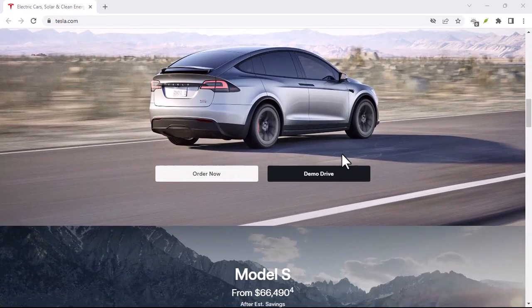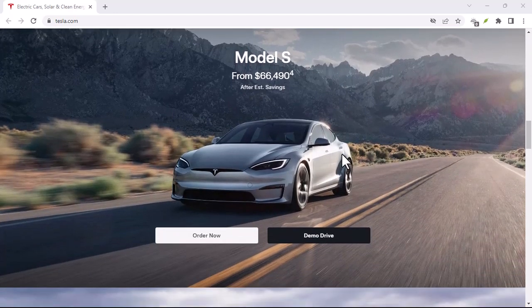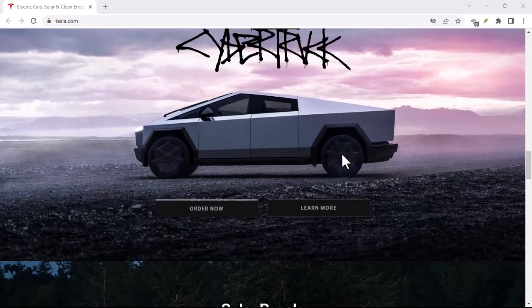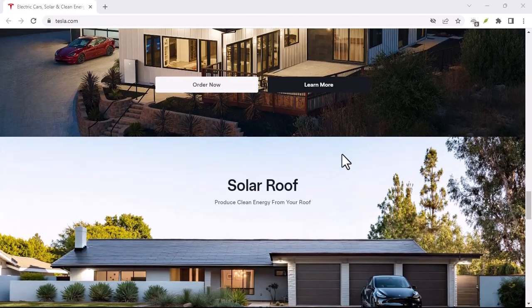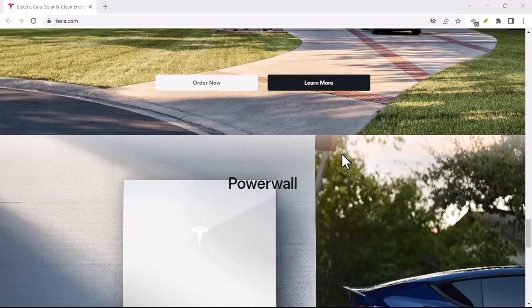Risk and reward. Investing in Tesla, whether directly or through ETFs, is not without risk. The stock market is volatile, and Tesla is no exception. However, the potential rewards can be substantial. It's crucial to do your own research, understand your risk tolerance, and have a long-term investment horizon.